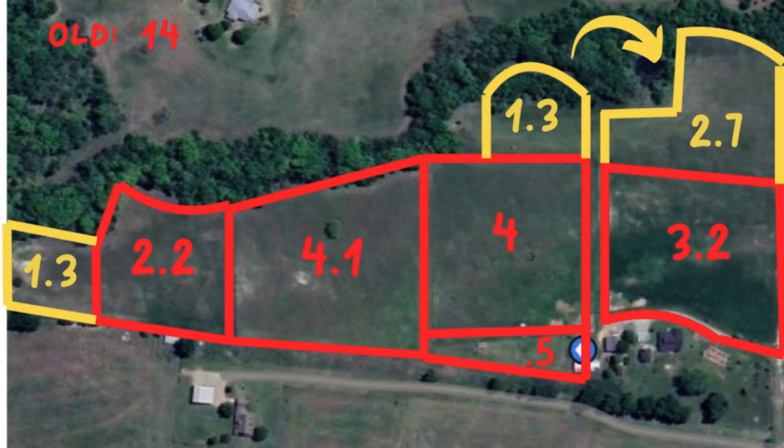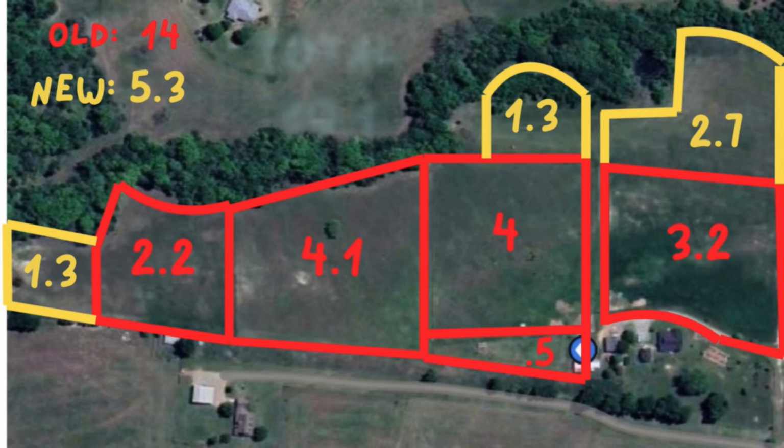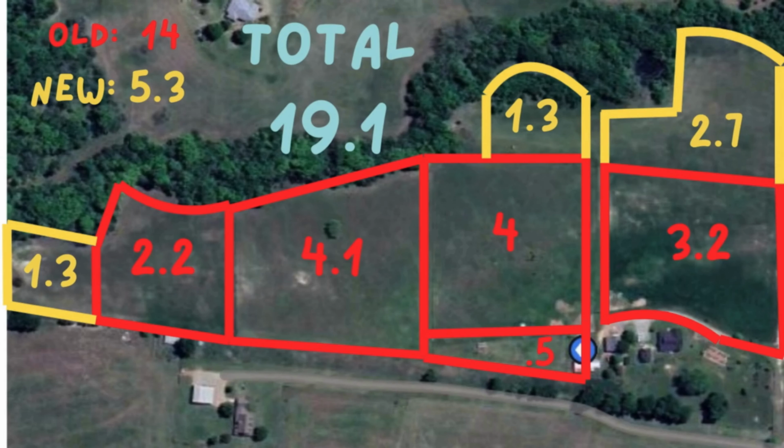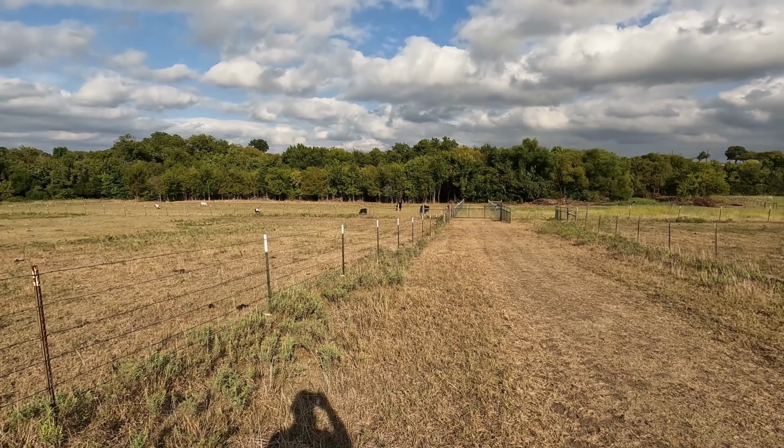It's a little over 2 acres, and it's the best green stuff we've got at the moment. It was cut for hay earlier this year, and it's ready to go. This puts us at about 19 acres. We increased our grazable pastures by about 27% with all this work, and it's sure to help.